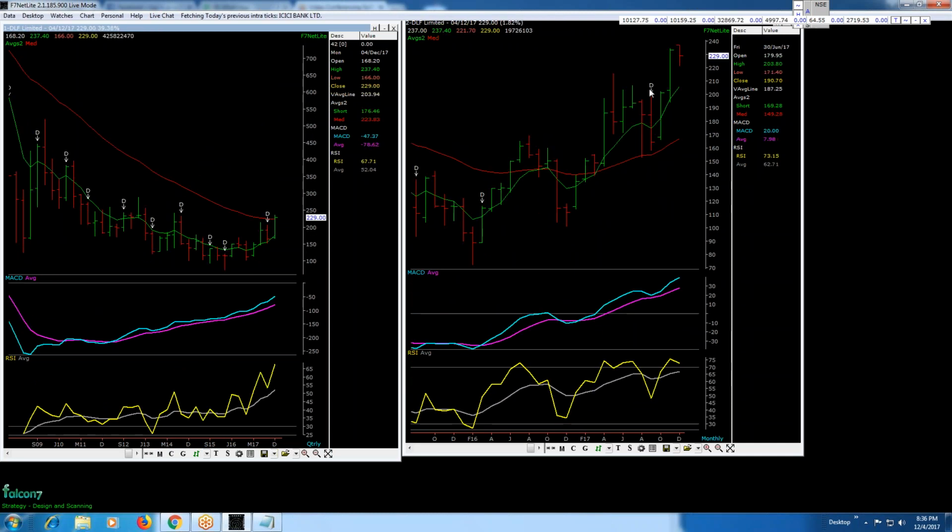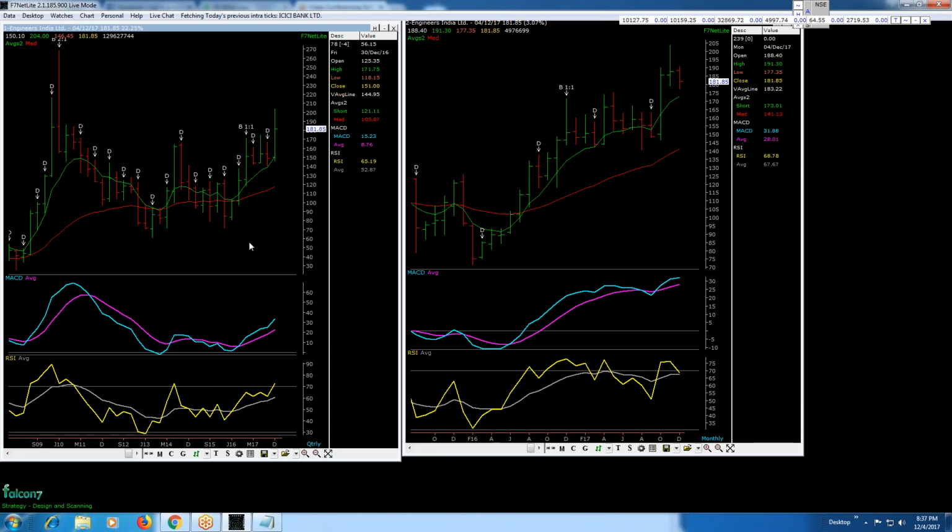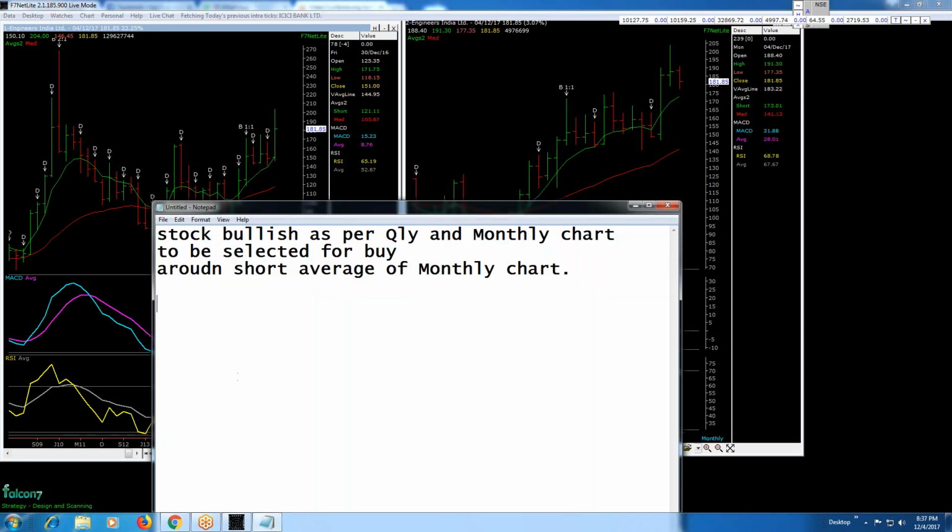BLF, you can also try for 210. If the market comes down, you just buy and hold the stock. Engineers India, you can try at 175, around 175. Then Canara Bank.